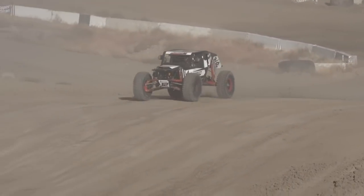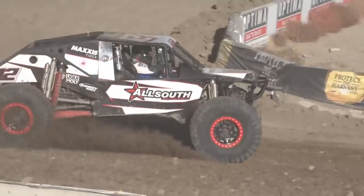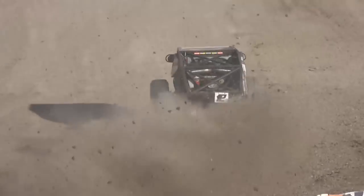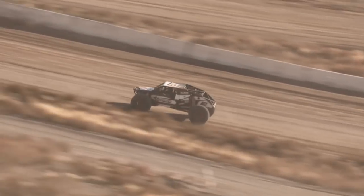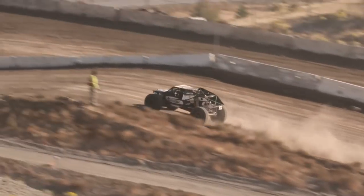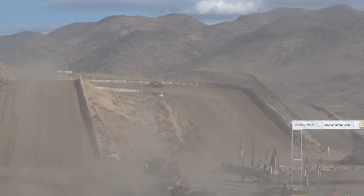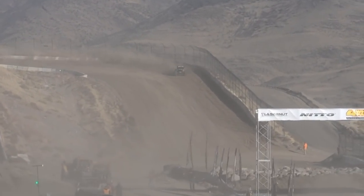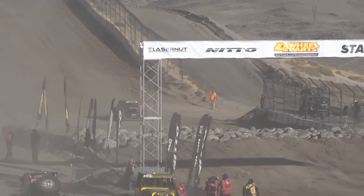That's All South Jeff, number 12, in his single seat machine. That's an old Campbell car, of course, used to belong to Bill Baird. But Jeff McCullough is really pushing hard. You can hear him using all that horsepower screaming up the hill towards the Optima 180. All South Jeff really, really pushing his paces. This is a car that podiumed in King of the Hammers around about 5 years ago. And let's see what Jeff does here. It looks like he's going to send.